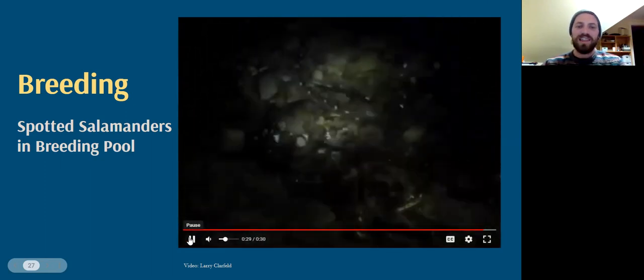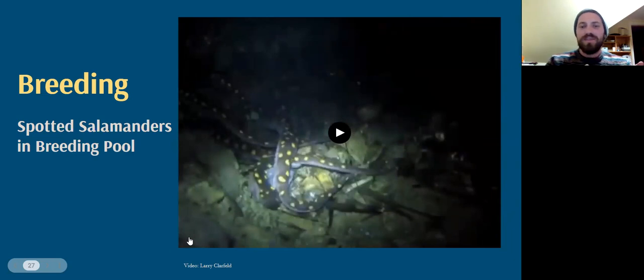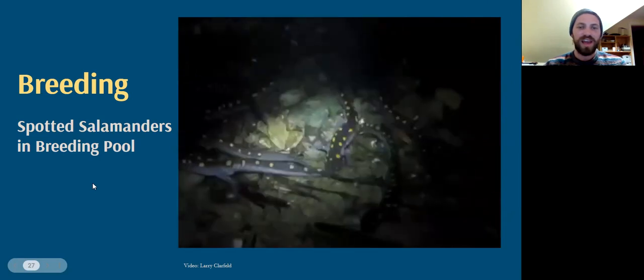And then they'll lead that female to their particular mucus pedestal with their particular spermatophore. And if the female accepts, she'll crawl over the floor of the vernal pool and navigate that spermatophore into herself, where it will fertilize up to 100 eggs.